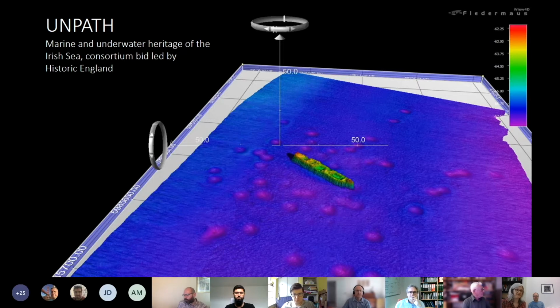So this is where I'll hand over to Andy partly. Historic England, we're currently part of a consortium bid called UNPATH. And for us, that is about the maritime underwater HER of the Irish Sea. And I'll hand over to Andy to talk about that image on screen.